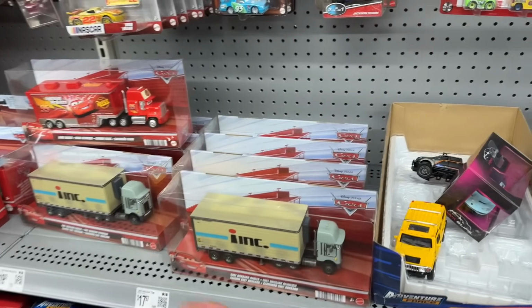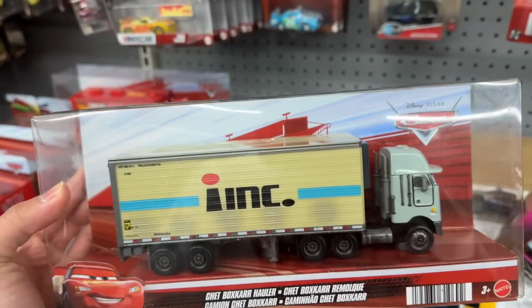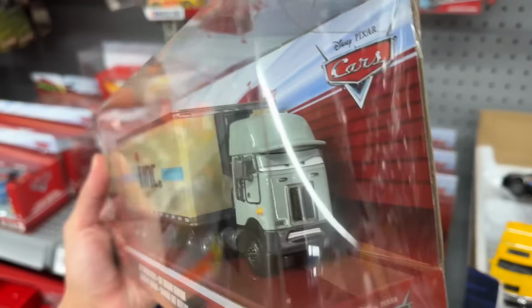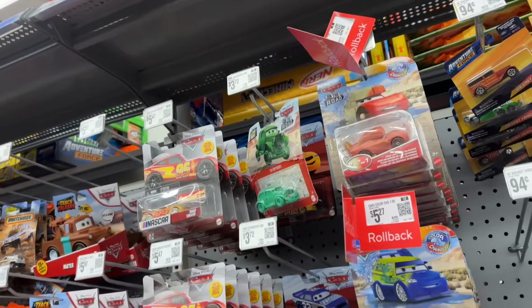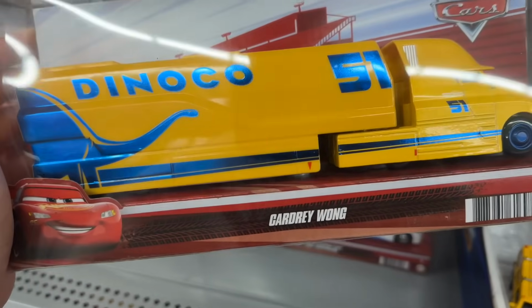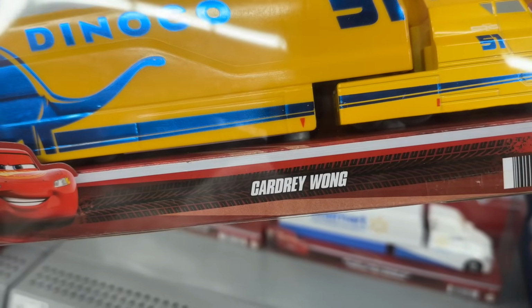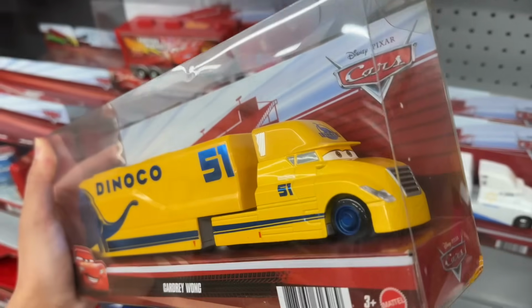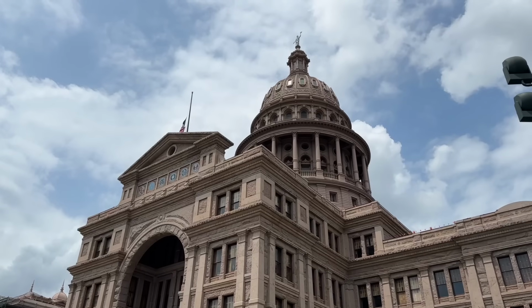Okay, late at night, and I found something I've been looking for quite a while now for this hunt video. Yeah, finally. Took forever. I finally got it. How the hell did that happen? It just grew legs and started coming at me. It finally has a name because it was just called Cruz Ramirez Hauler, and now it's called Cardre Wong.